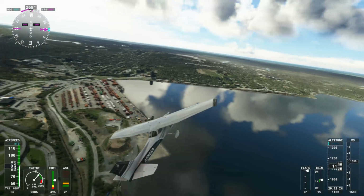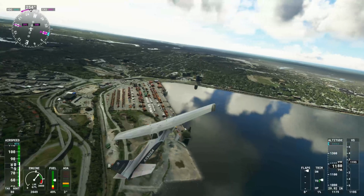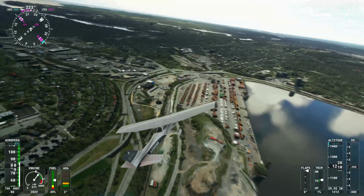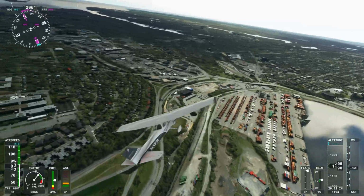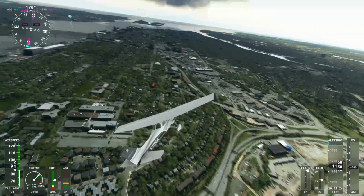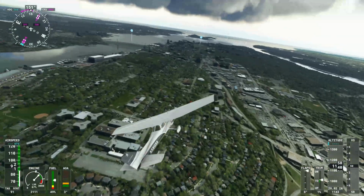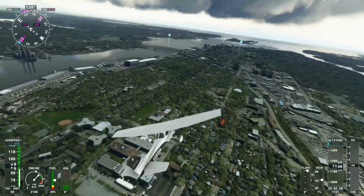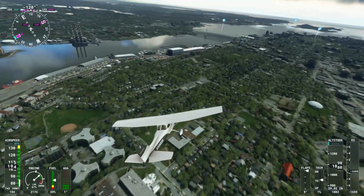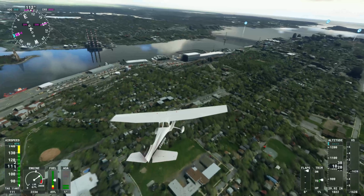So we're gonna make a turn, right? We're using the Cessna 172. Fly over the city at a lower altitude so we can have a closer look at the buildings. Special buildings below us in a nice form.